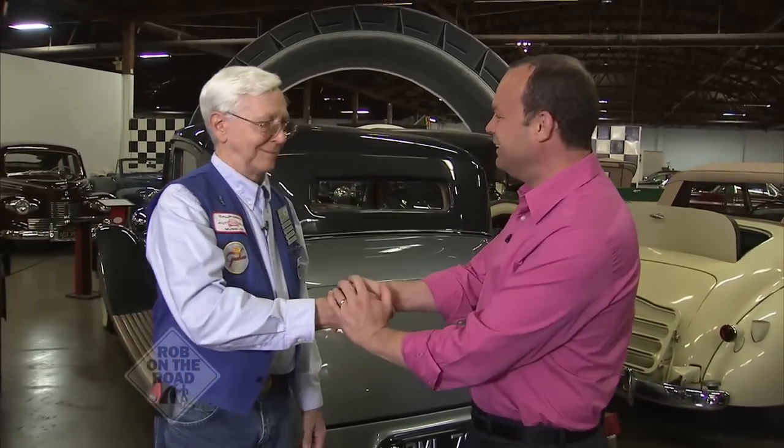And here we are inside the California Automobile Museum in Sacramento. It really is a walk down memory lane and very much a people story. One of the docents, Bill Millard, is here to tell us all about it. Good to see you, Bill. Good to meet you, Rob.